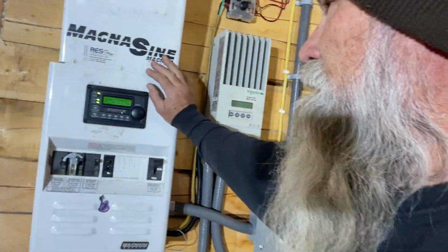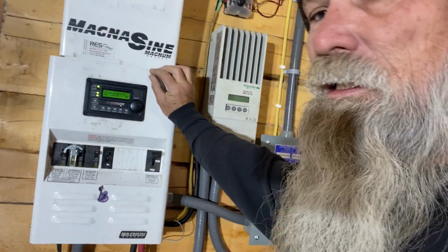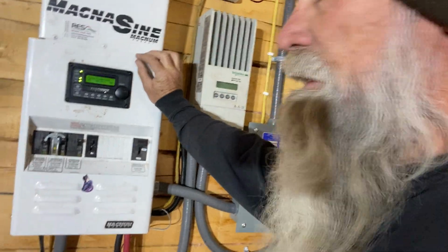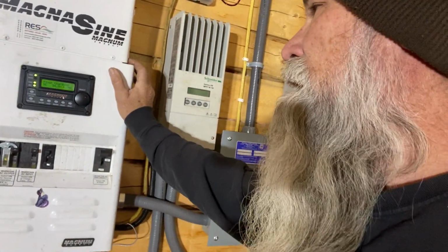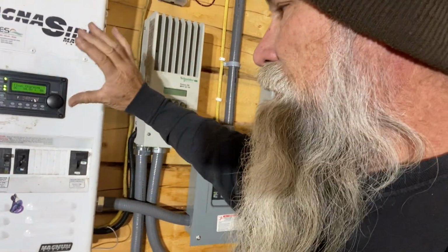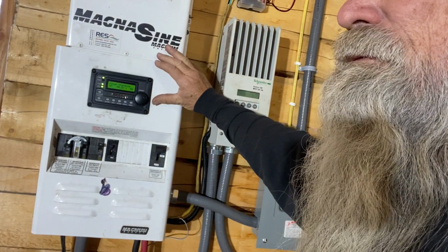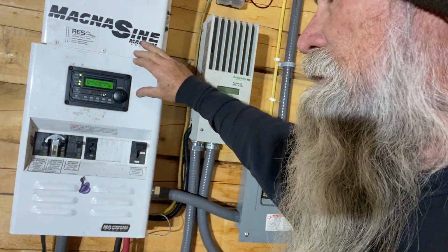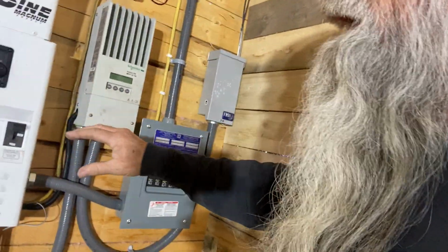This is a more expensive one. He actually bought this one from one of our neighbors that was upgrading the system, so he didn't have to pay full price for it, or it would have been more than he really needed. But these 2 boxes right here, if you were to buy them new, are about $5,000. That's the inverter charger with the control panel and stuff. So that's where you'd be if you bought it new.